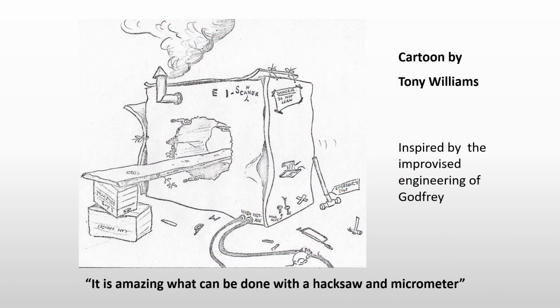This cartoon was drawn by Tony Williams, who was in charge of all the mechanical design of the scanners produced by Godfrey from 1972 onwards, I think. At some stage in the middle 1970s, Godfrey was talking to Tony about how to test some idea. History doesn't recall exactly where this quote comes from, but Tony was thinking of doing the job properly with the mechanical design and carefully made stuff in the workshop. And Godfrey came up with a comment you can read at the bottom, that it's amazing what can be done with a hacksaw and a micrometer.